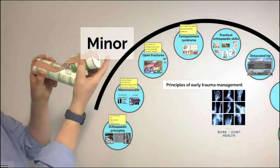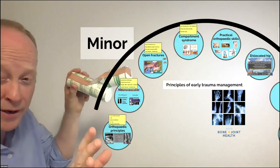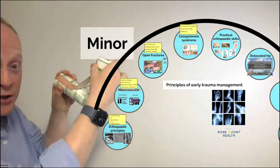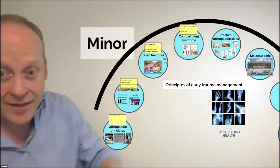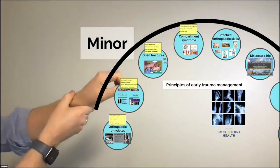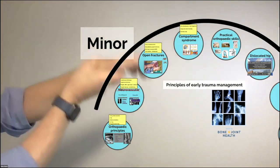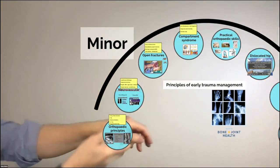If you want to reduce a Colles fracture properly, you absolutely have to exaggerate the deformity. And that involves, this is the patient, they're already dorsally angulated. You have to make it a bit worse before you make it better.